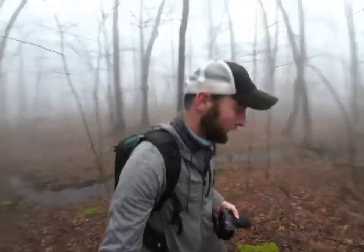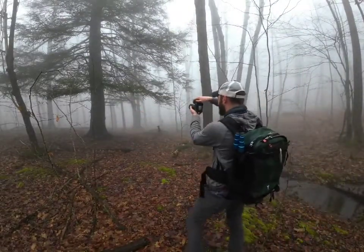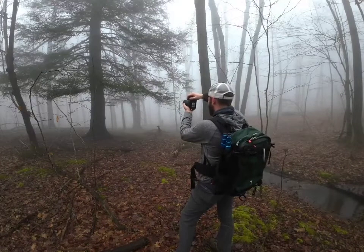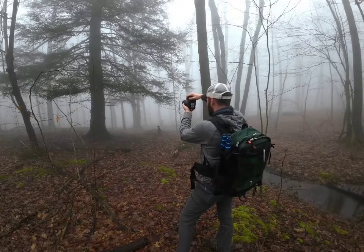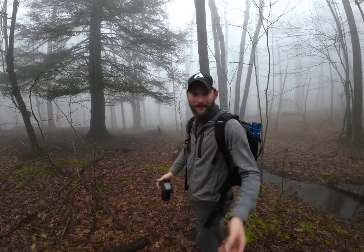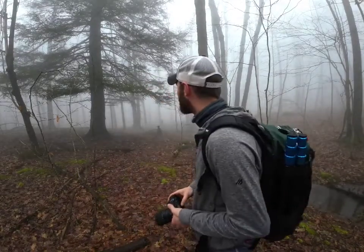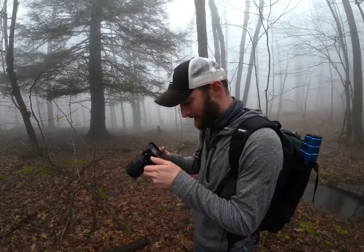So let me turn this camera around here. And I noticed this large pine tree right here. And right now in the camera, it is looking like a massive giant that belongs out in California amongst all these other trees that are just a little bit smaller. And with the fog as a background, it's just perfect.